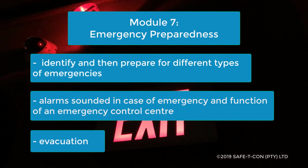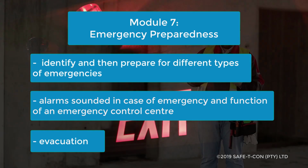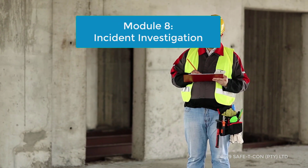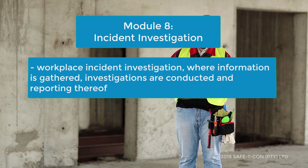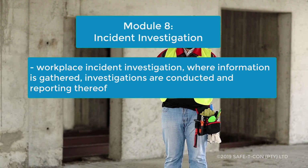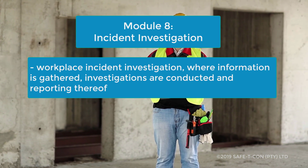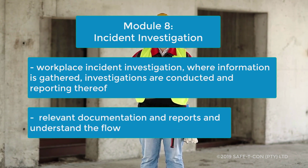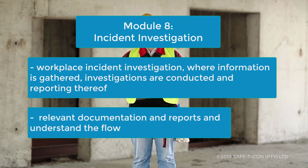As part of the practical you will write a full emergency plan. Incident Investigation. This module teaches the requirements for a workplace incident investigation, where information is gathered, investigations are conducted and reporting thereof. You will practically complete all the relevant documentation and reports and understand the flow of an incident investigation.